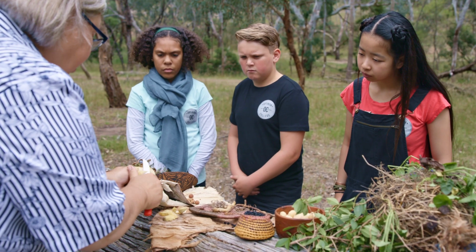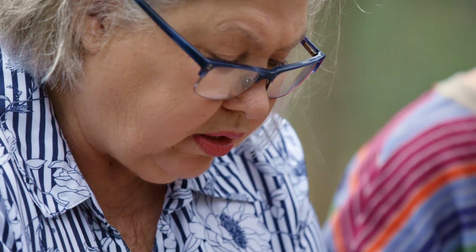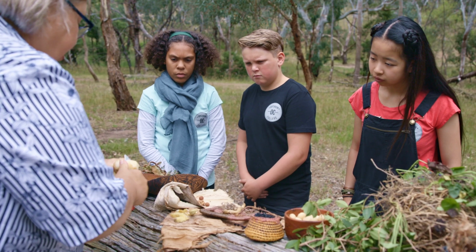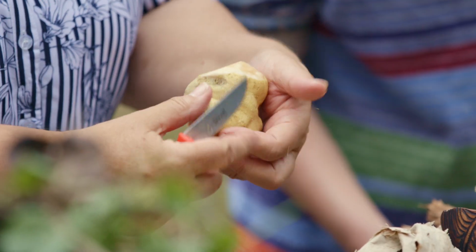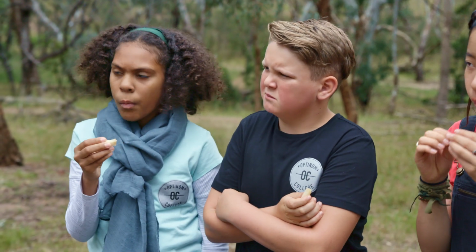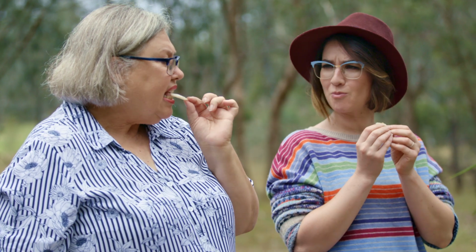I've also heard of it being called a bush carrot. Well, because it's crunchy and because it's part of the carrot family, yes, it can be bush carrot. So I'm going to cut this, and you can see it's quite crisp. It looks almost like a pear. Smells like a pear. Alice? Thank you, Dale. Does it smell like pear? Yeah, to me it smells like a carrot.